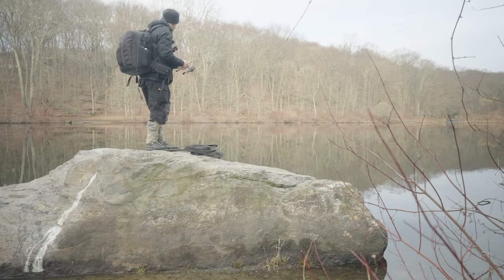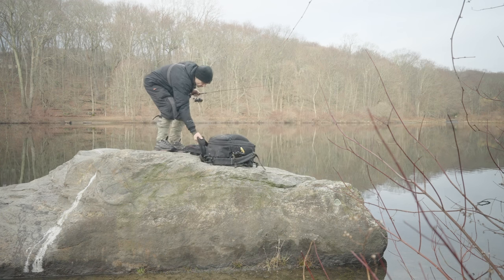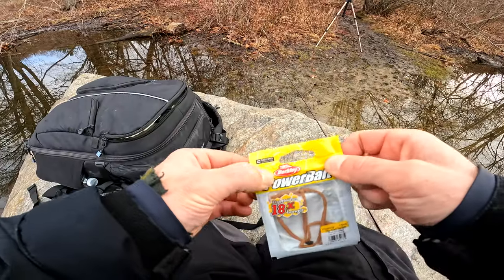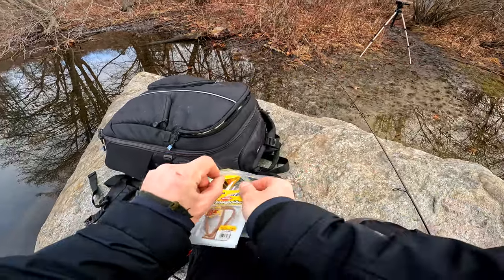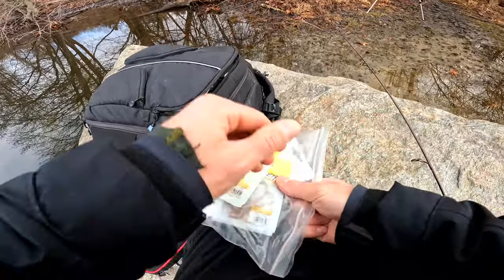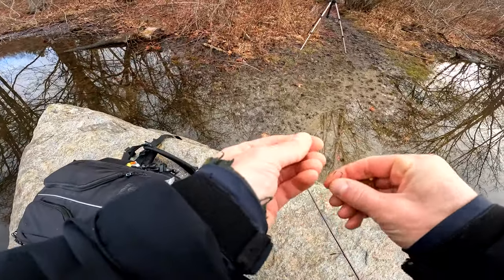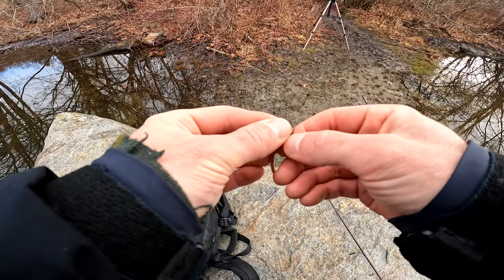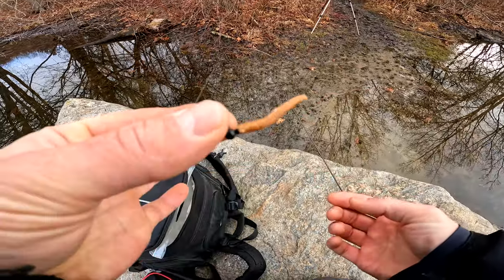Light's starting to really come up here. Just want to work some deeper water. Catch some different species here. I'm gonna switch my presentation up and move into using some power bait. Move away from that dark. Now the sun's kind of starting to come up. The jig I'm using is 1/32 of an ounce. That's what I've been using all morning. Tungsten jig.